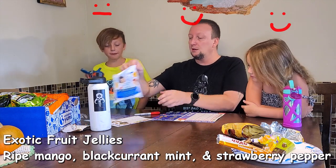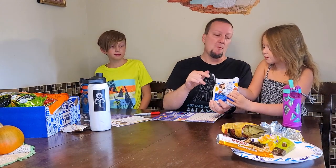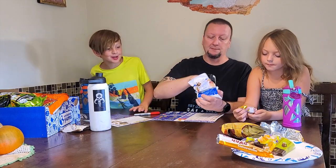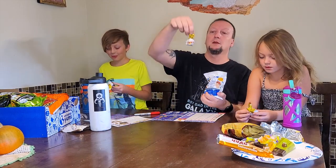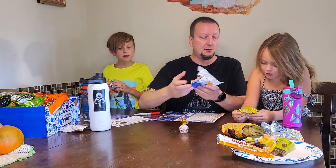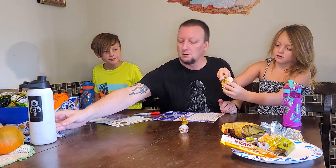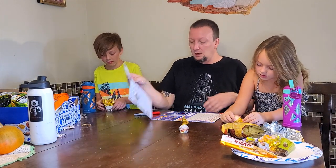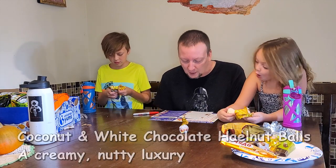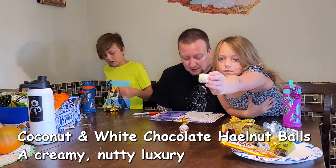Okay, next are big candies. I'm a big cabbage. Big old bonbon looking thing. This is the inside. So we got coconut and white chocolate hazelnut balls. Ew, white chocolate. A creamy, nutty luxury.